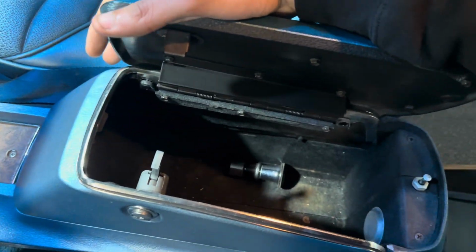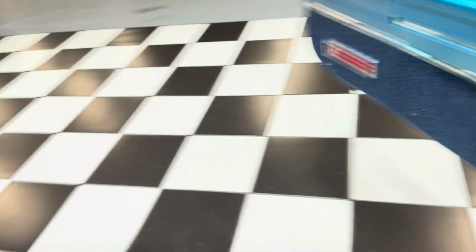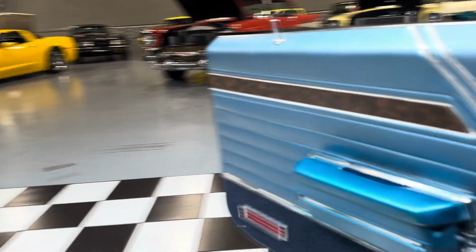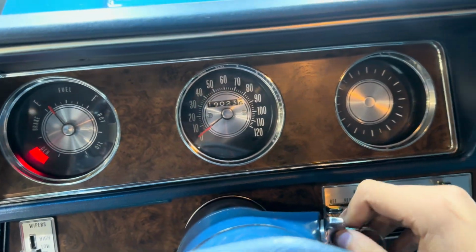As you can see, this car is in really nice shape. The interior is pretty much immaculate. There's only one little tear here in the seat. Other than that, interior immaculate. Let's give it a rev. Sounds good, great, healthy. 19,000 miles on the odometer.